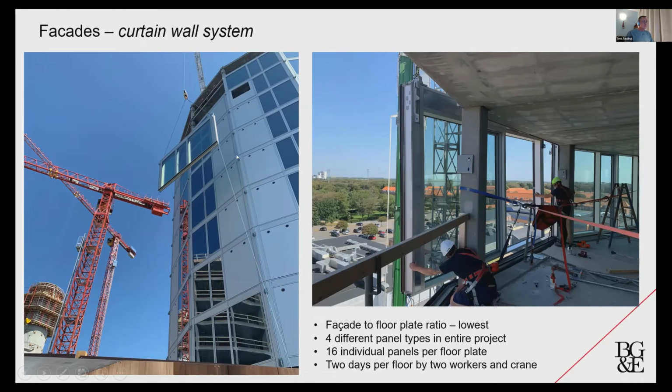So if you notice these hooks here, we'll come back to those. There is a panel, and then there's a little middle piece panel also where there are some hooks sticking out. So in between this little middle panel, the normal curtain wall panel hangs on the traditional curtain wall system with a hook, where it slides down and sits on the hooks.